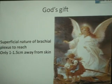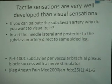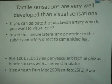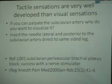It's a God-gifted block because it is superficial in nature and is only 1 to 1.5 centimeters away from the skin. If you can palpate the subclavian artery, why do you want to visualize it? Insert the needle lateral and posterior to the subclavian artery, direct to the same-sided leg and inject the drug.